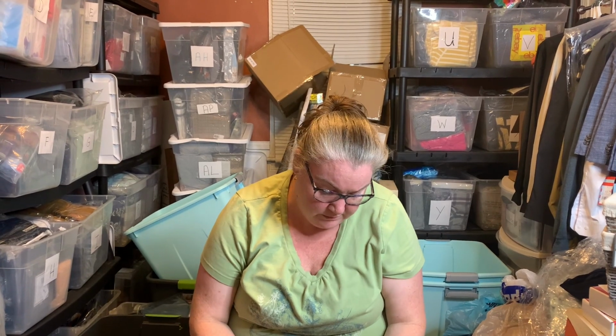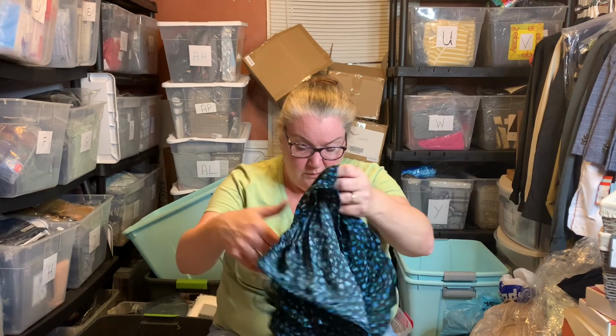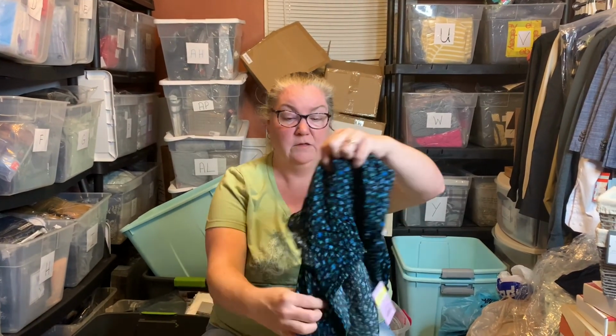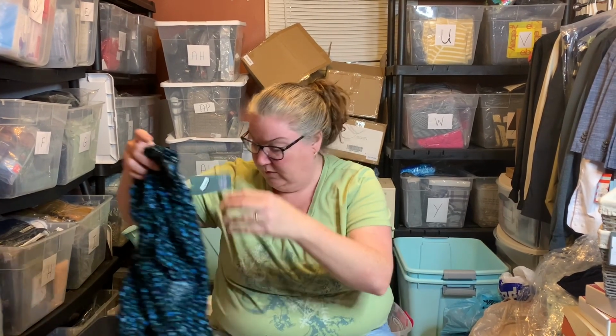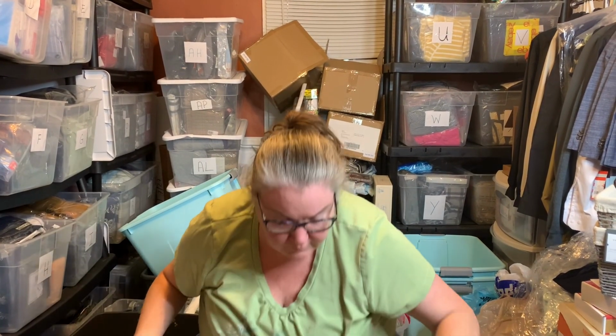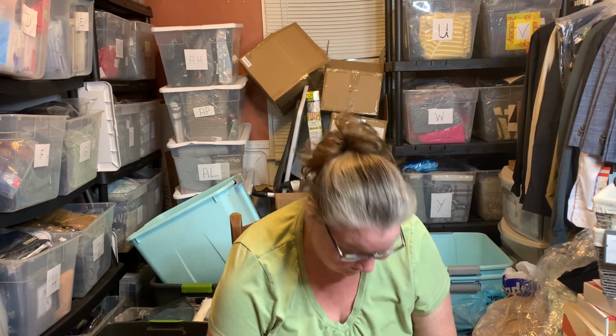And what size is this one? Another small. I think this, nope, there's another one. I see another one down there. It's the box of blue flowery shirts. Small. All right, let's see. And small. Every size but large, it looks like. So, all right, that's all of those, I think.